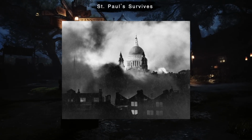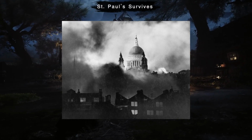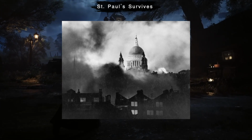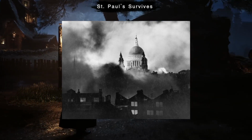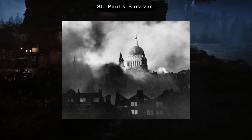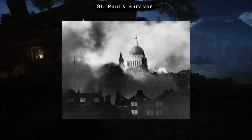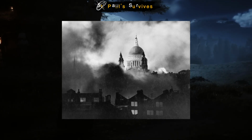St. Paul survives. Taken during the night raid of December 29 to 30, 1940, during the London Blitz, this photograph shows St. Paul's Cathedral standing resilient amidst the devastation. The image, which captures the cathedral surrounded by smoke, fire, and rubble, became a powerful symbol of British endurance and determination during World War II.